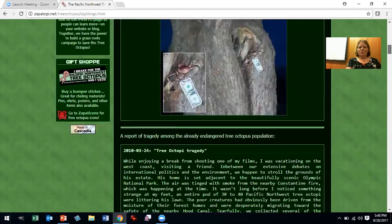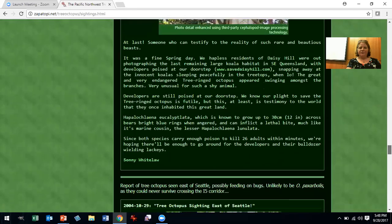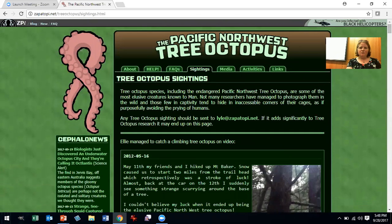But let's look in to see who actually posted this. So if we scroll down, there's a whole bunch of pictures here. I want to find that about information. So here it has an update. Okay, there's another website on the tree octopus. Down here on the bottom, we can see that it was created in 2001. It has an update of 2012, but yet we saw something on there that was 2017. So we'll look at that.